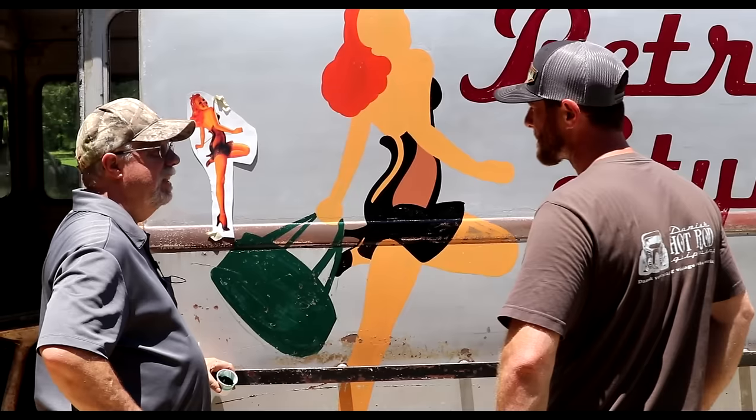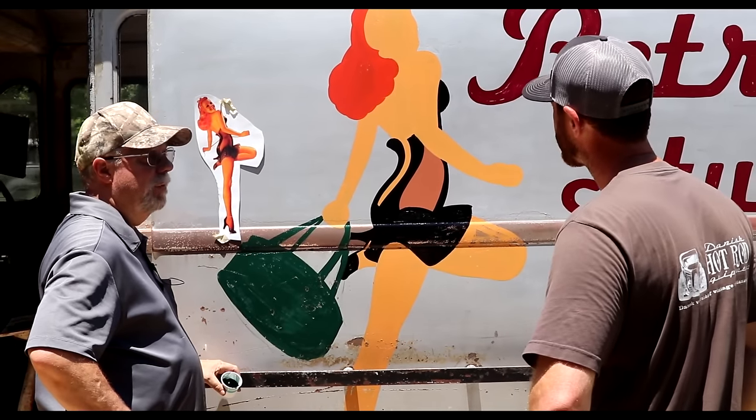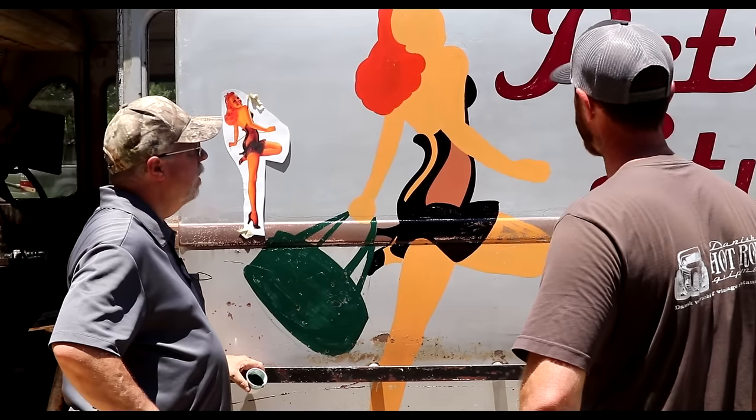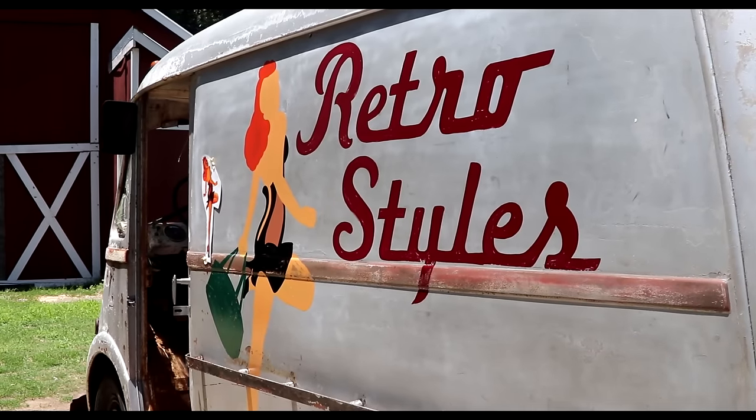This is just how we base it in. We'll go from there. We'll put all the detail in it, and surprisingly, it'll look pretty good. I hope so. Well, it's already coming together. I can definitely see the pictures.